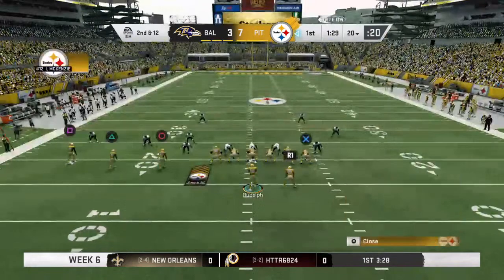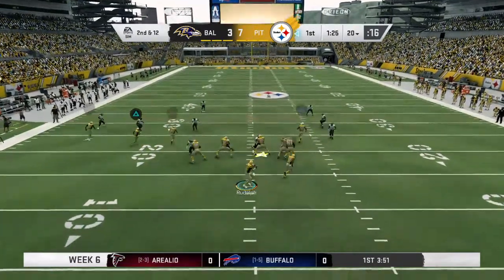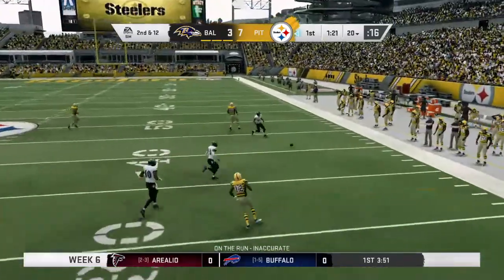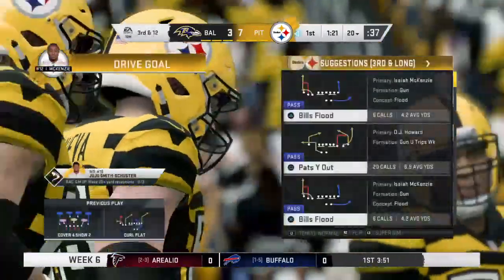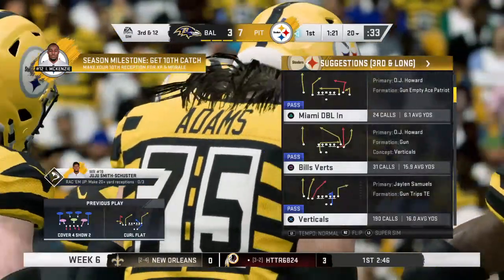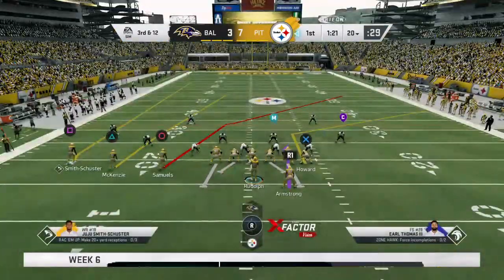Because in college, you could dance around and wait for a hole to open because you're probably a better athlete than most of the guys on the field, but not on the NFL level. Eluding the pressure, right, and he rifles one incomplete. He was looking for Isaiah McKenzie that time, but now it'll be third down. Just a little beyond the reach there of his receiver. That's probably one he wishes he had back.